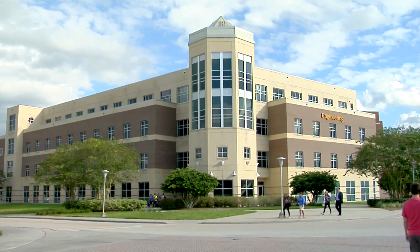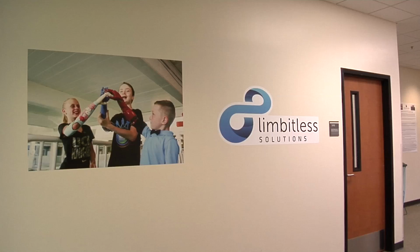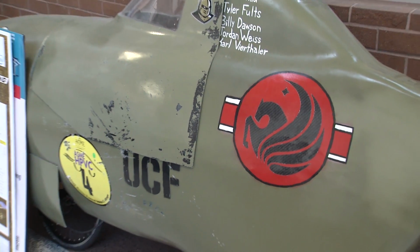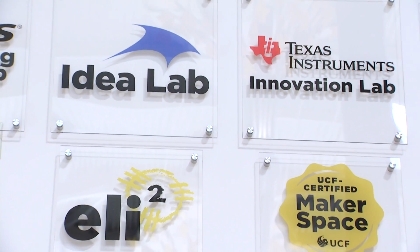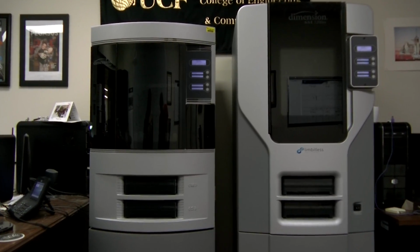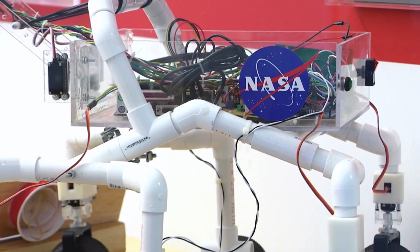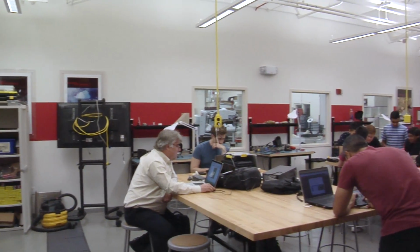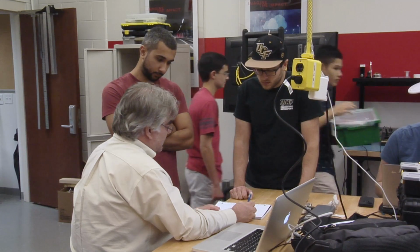Limitless Solutions is a nonprofit organization created by some students on the UCF campus. They're devoted to using 3D printing technology to help children around the world by providing a low-cost prosthetic arm at no cost to the family. They designed the arms using 3D printing technology in the engineering building on campus. The students are fortunate to have access to different manufacturing labs, equipment, and a top-of-the-line 3D printer to express their ideas and work on different projects. This opportunity provided by UCF allowed a few innovative students to create prosthetic arms that make all the difference in the children's lives.